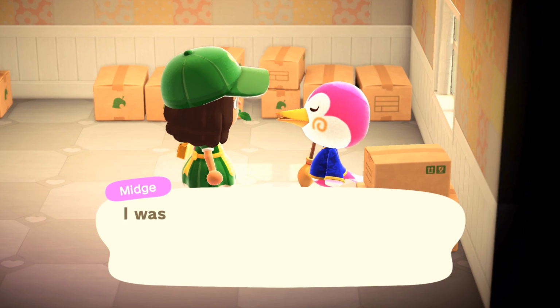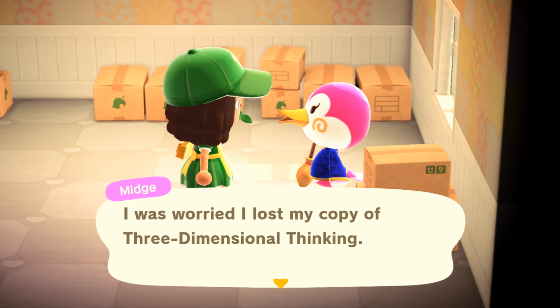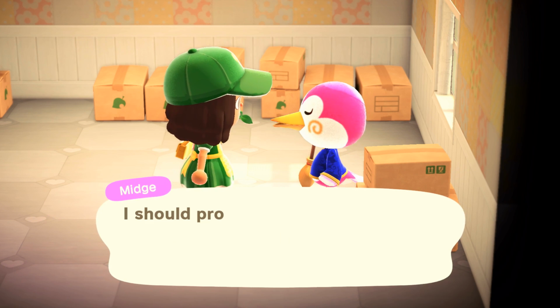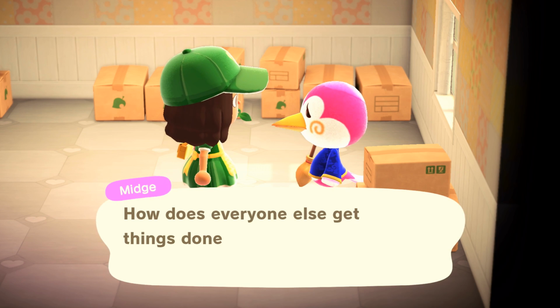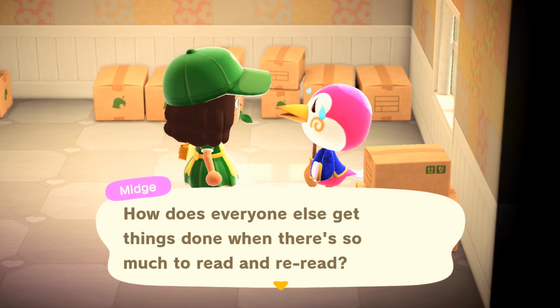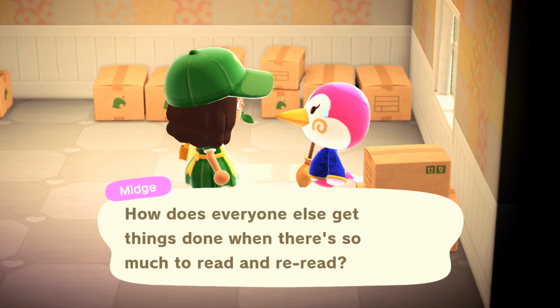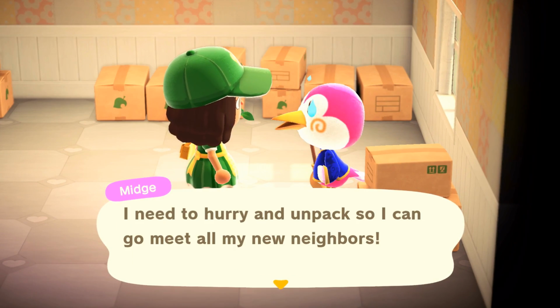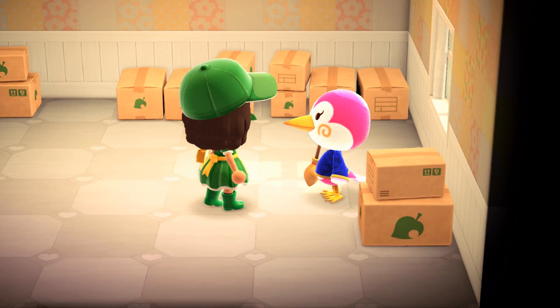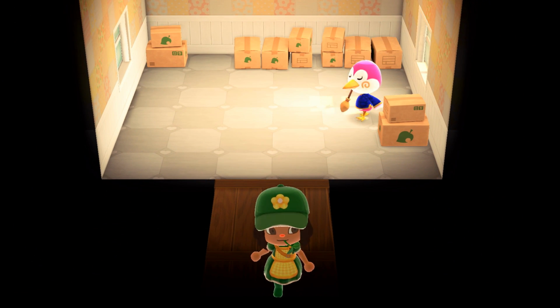Isn't she precious? I was worried I lost my copy of Three-Dimensional Thinking. I should probably shelve that, but I kind of want to read it again now. How does everyone else get things done when there's so much to read and reread? Okay, she's perfect. She's gonna basically... I need to hurry and unpack so I can greet all my new neighbors. Hang in there, Midge. Oh, this is so exciting. She'll be all settled in tomorrow.